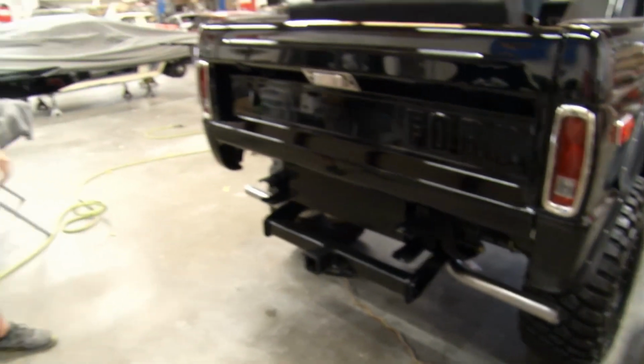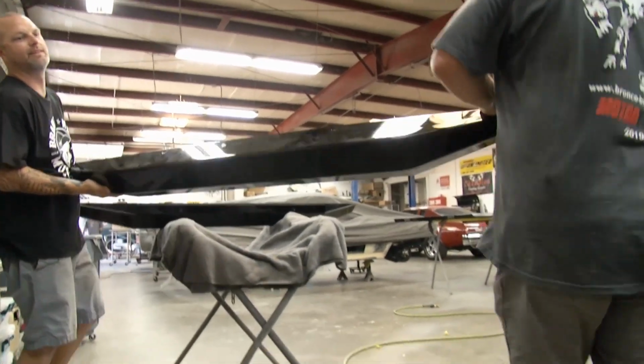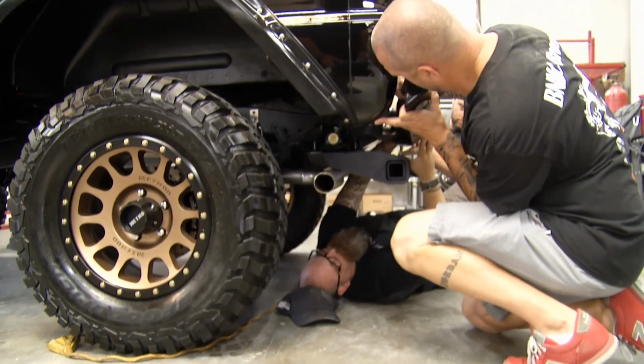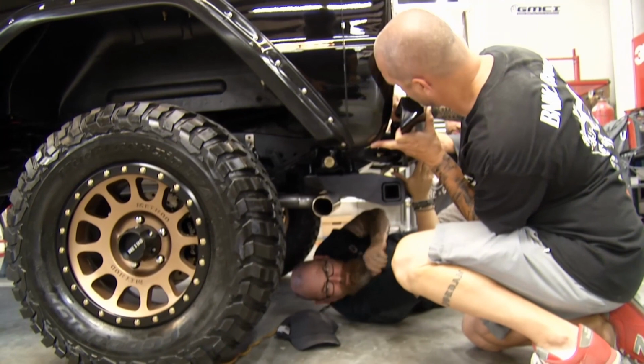All right, now let's put the bumpers on. Let's do it. Today, gentlemen, we're on time schedule. Really? Deadlines. It's there, but it's at an angle. Yeah, we knew that might be a problem. We might have to pull that off and wallow that hole out a little bit. Yep, there it goes. There it goes.